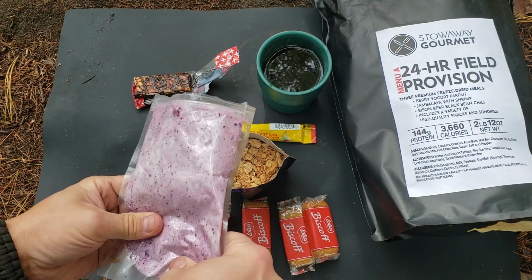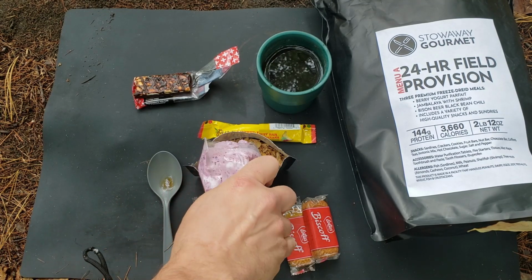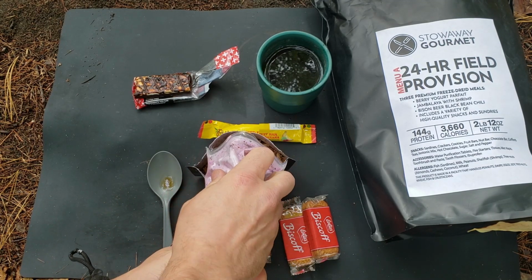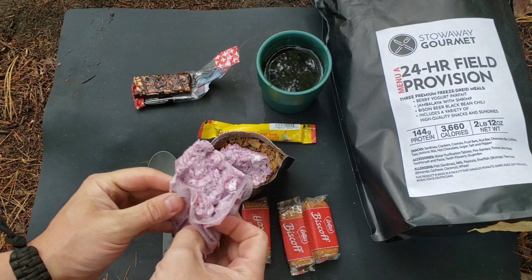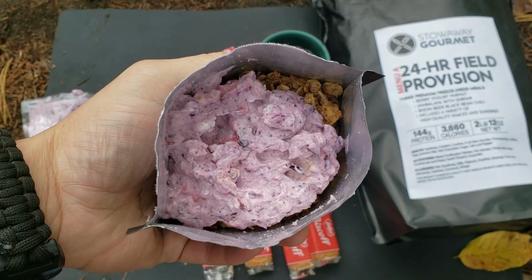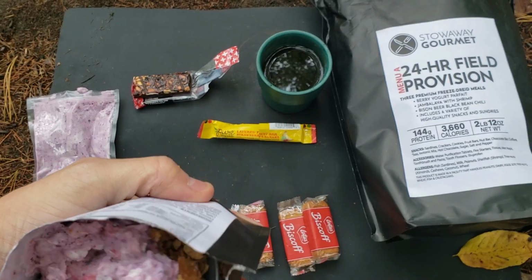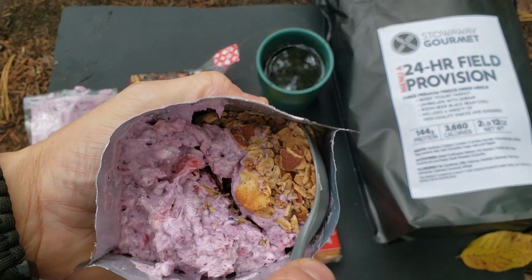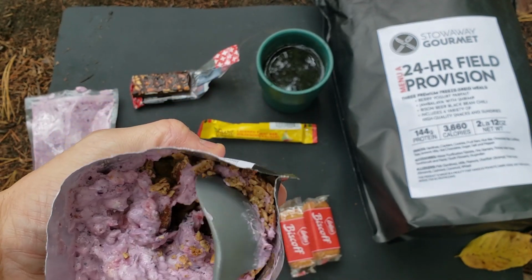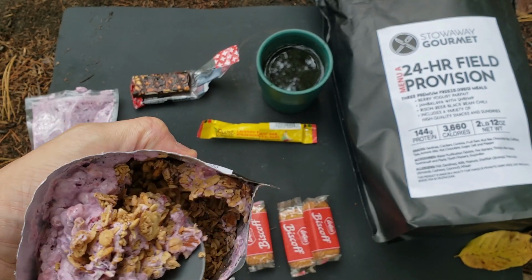I don't think I've ever had freeze-dried yogurt before, but could be wrong. It's kind of a mass. There we go. All right, so we have the yogurt to the granola. It's kind of a mega bite right there, and kind of in a pouch. Kind of mix it up, roll it around a little bit, get some of the yogurt mixed in, and we'll give it a try.